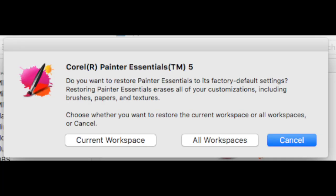One of the suggestions I found online said to start Painter Essentials 5 whilst holding down the shift key. If you do, you get the following banner: Do you want to restore Painter Essentials to its factory default settings? Restoring Painter Essentials erases all of your customizations, including brushes, papers and textures. Choose whether you want to restore the current workspace or all of the workspaces or cancel. I've tried the current workspaces, restarted again, tried all workspaces and nothing works.